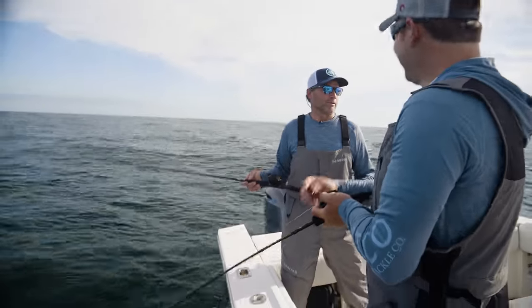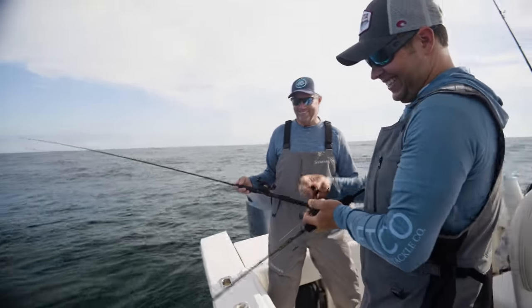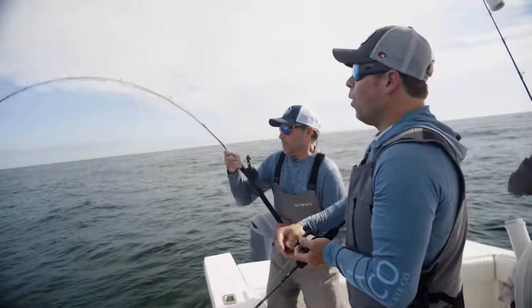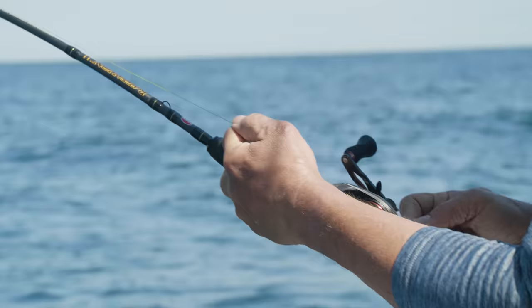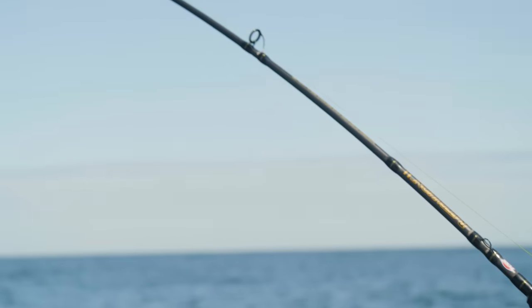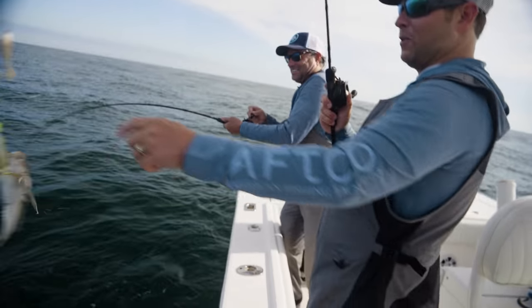I like Jimmy culling out some of the smaller fish. I did just get this one out of the way. Just keep that tight, keep that tight. I'm just trying to reel down on him. I can't get him off the bottom. This is what I cleared out for you. Thank you.